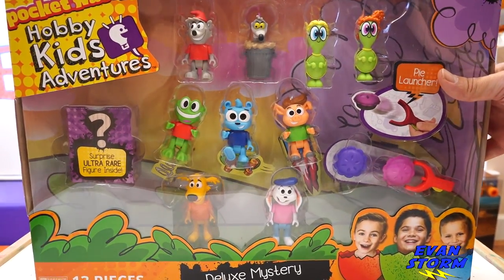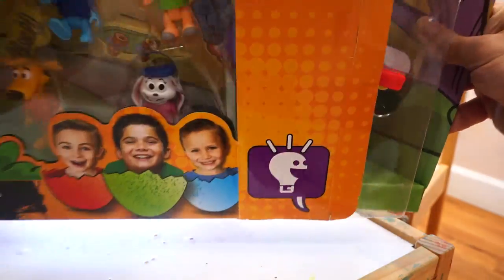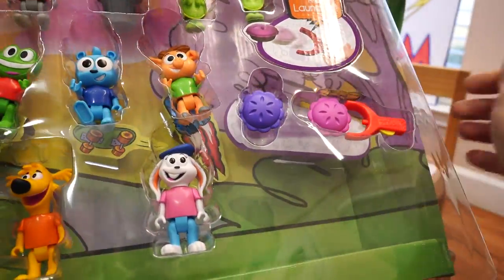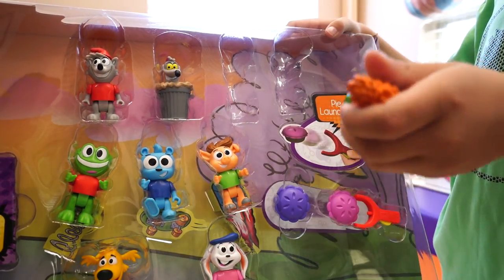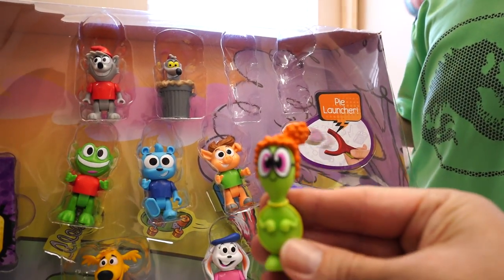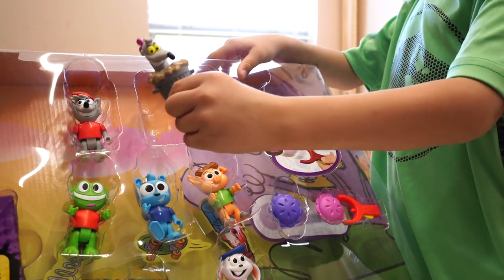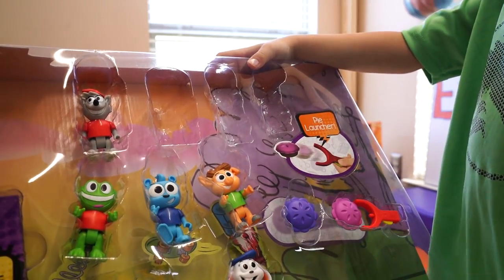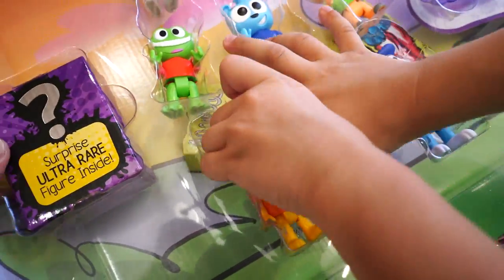Now it's time for the Hobby Kids Adventure Deluxe Mystery Figure Playset. Oh, and those are the turtle girls. Yeah. There's one, and there's the other one. They're turtles. Turtle girls. Okay, who's next, Evan? A slobby rat. Okay. Oh, Evan, there's Hobby Dad. Yeah. Grab him.